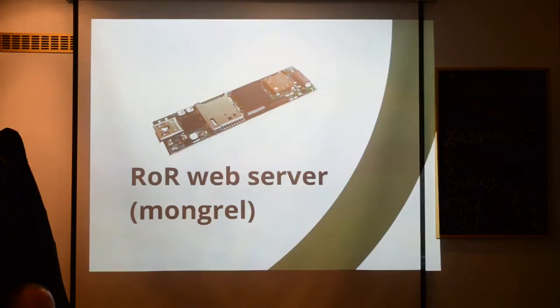It's quite user friendly. It's running Linux. And we had, of course, to compile the Ruby interpreter for the device first. We found out it's not as fast as we would like, so then we modified the default compiler settings, and in the end, now we are quite happy with the performance.